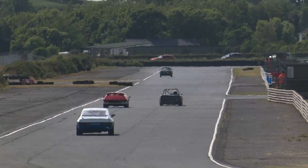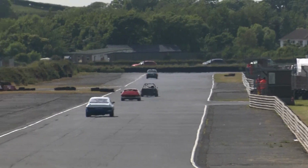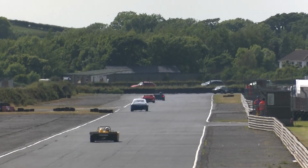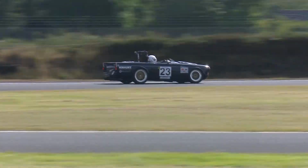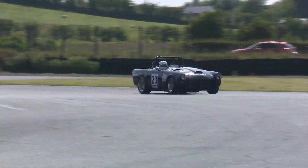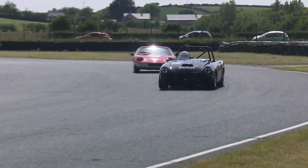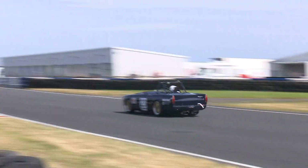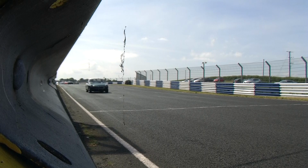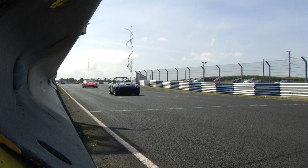He dives up the inside of the Clive Brandon driven Lotus 47, appropriately enough running the ex-Works Lotus colours even, and the number 47, but it's the number 23 car that is going to take the victory here for the second time this weekend at Kirkistown. Jackie Cochrane exits the final corner, sees the checkered flag, and wins the second HRCA race at Kirkistown, a double race victory for the Sunbeam Tiger.